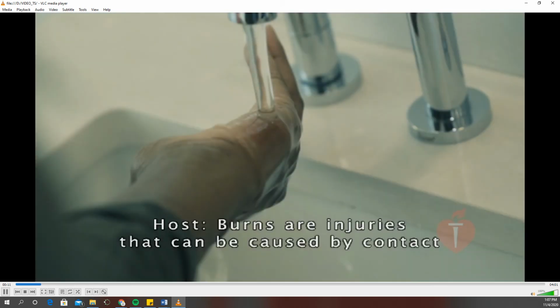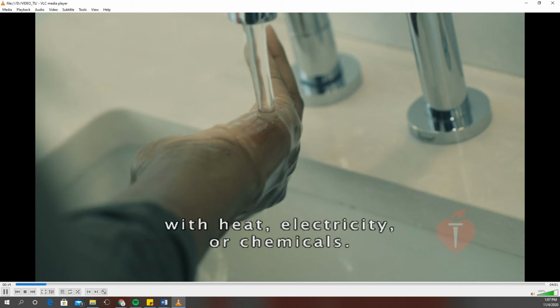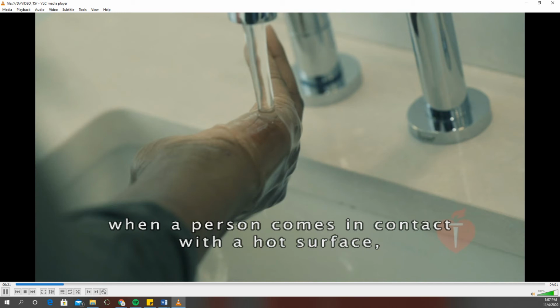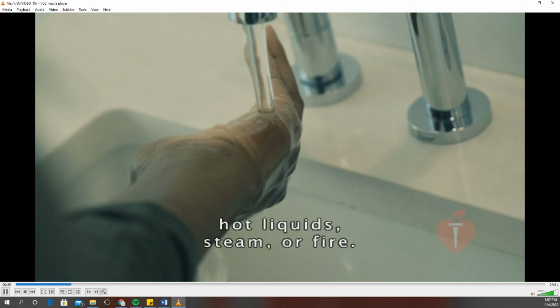Burns are injuries that can be caused by contact with heat, electricity, or chemicals. Specifically, heat burns are caused when a person comes in contact with a hot surface, hot liquids, steam, or fire.